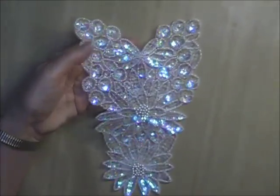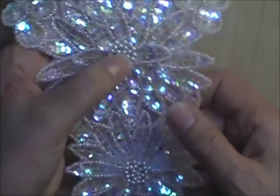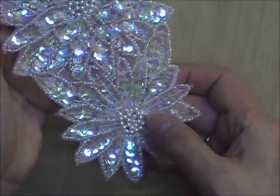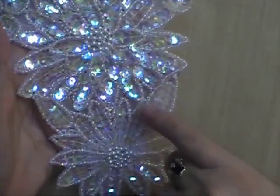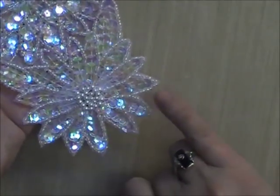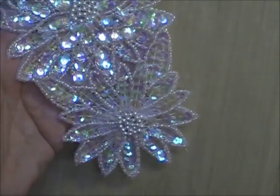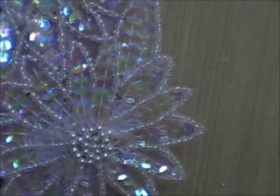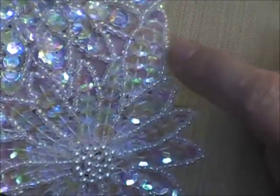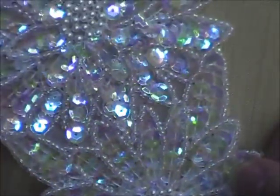It has these clusters of pearls in the center of each of the flowers, and along all of the edges are rows of tiny seed beads going all along the edge. Come in. You see that? These are all seed beads. And then, of course, the whole flower is covered in sequins.